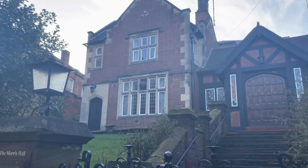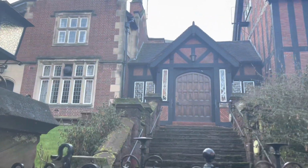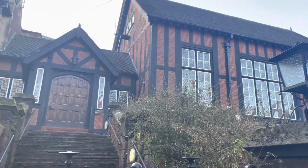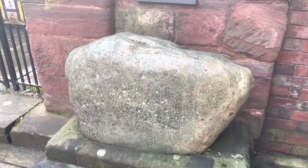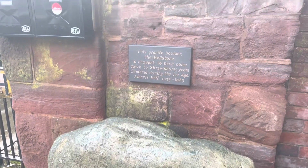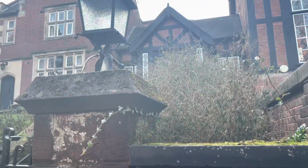Don't listen to that last statement. Yeah, I always thought Morris Hall was named after the Morris family, obviously very famous in Shrewsbury, but it's not. It was actually named after the architect of this building, J.K. Morris.